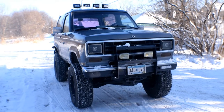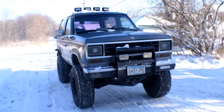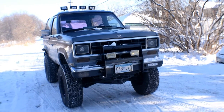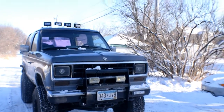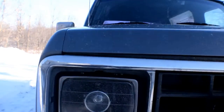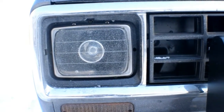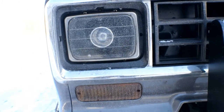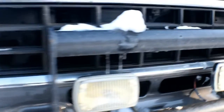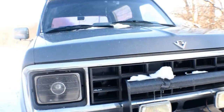Alright guys, here's Drill Bit out in the driveway, and the first thing that I cannot stand about this truck is a modification I did myself. It's these HID aftermarket, super shitty, not projector I guess, headlights, and they just don't get the job done. The things that really get the job done are the 1980s, 1990s Hella fog lights right here. That's most of my lighting at night.